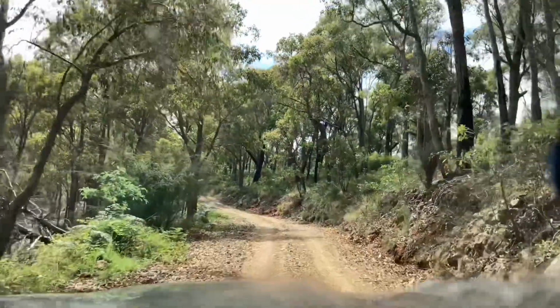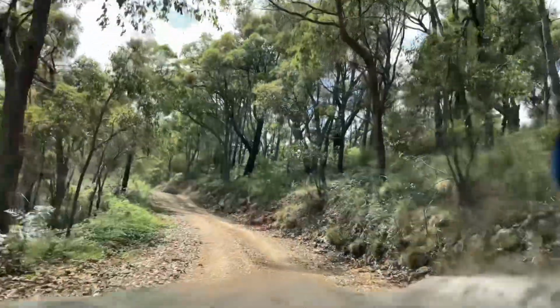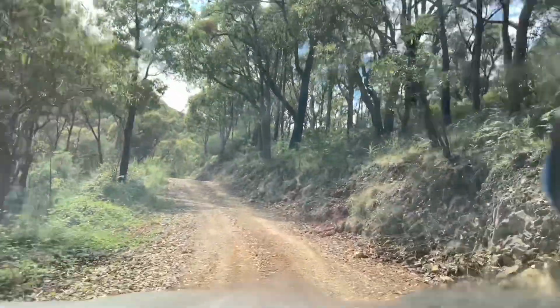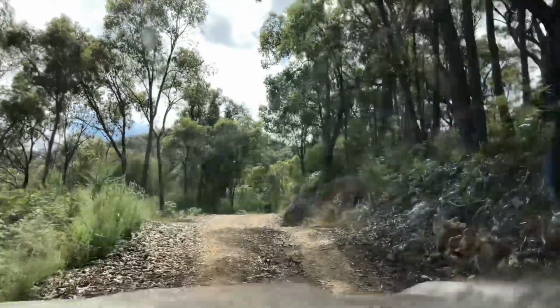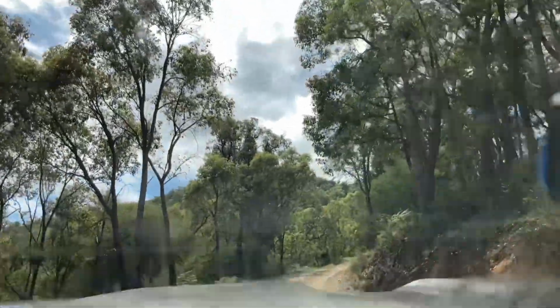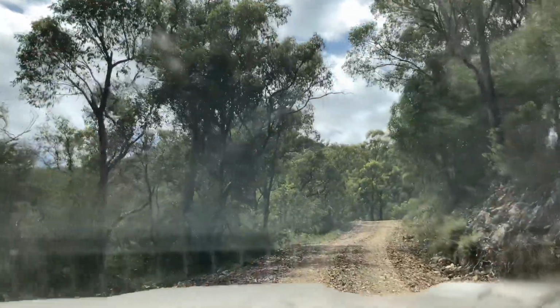Give you a little bit more information. You might want to make a trip for yourself or the family, a couple of mates, more for if you're new at four driving. It is steep hills and all that sort of thing, so you want to have your basic driving skills and vehicle setup. That being said, like I said already, you can take a standard Prado up here, no problems at all.